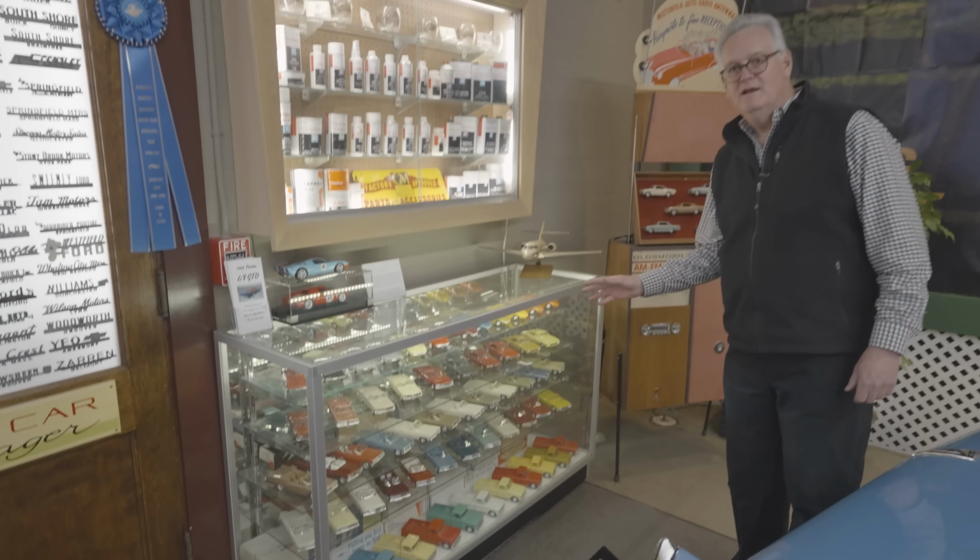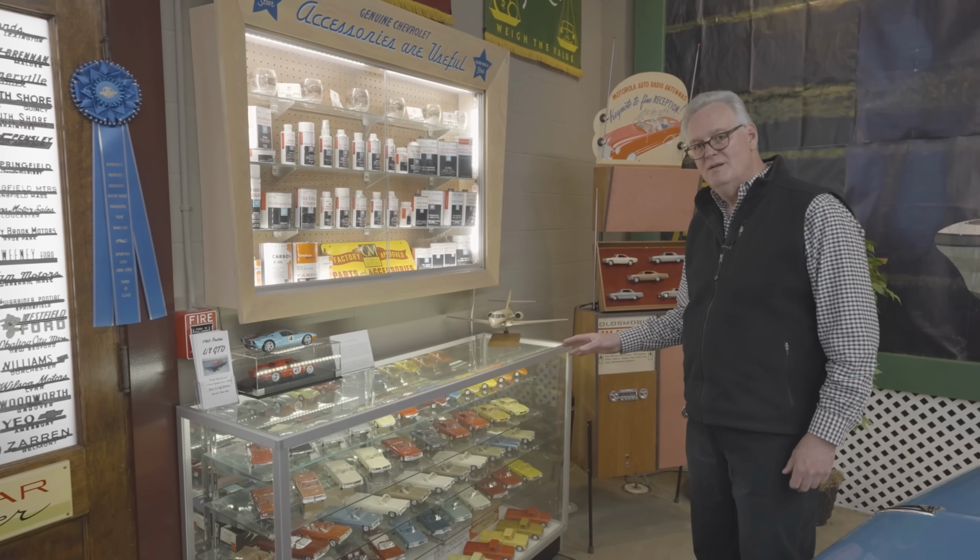What we're looking at here is a collection of promotional models. These promotional models were kind of special to me because they were given away as gifts to very lucky boys and girls when their parents would buy a car. It just so happened that the dealer, after the deal was made, would present to Junior or his sister a little card just like the one Mom and Dad got.